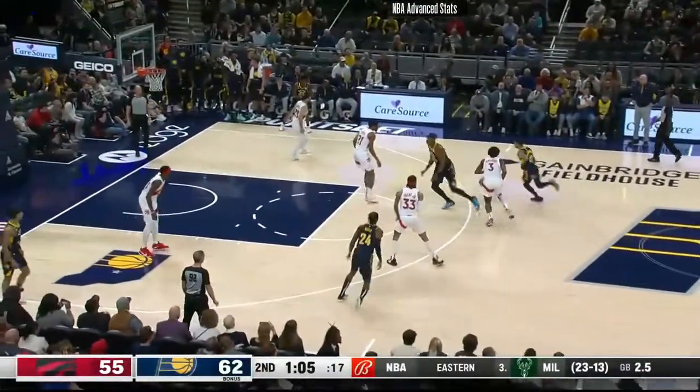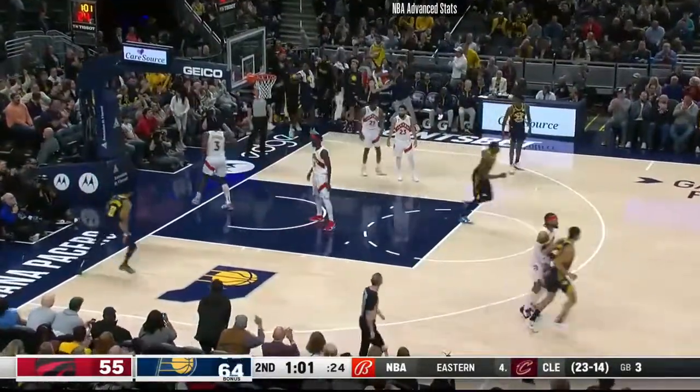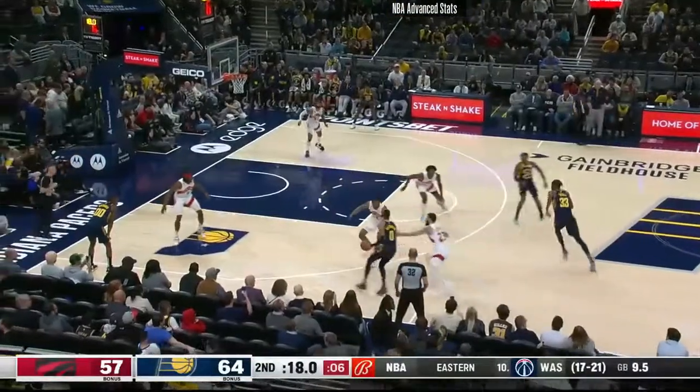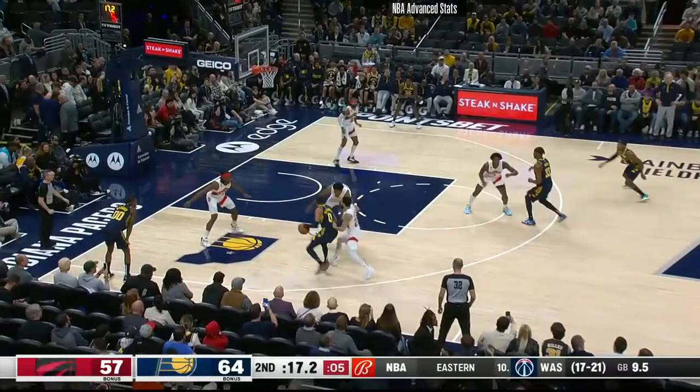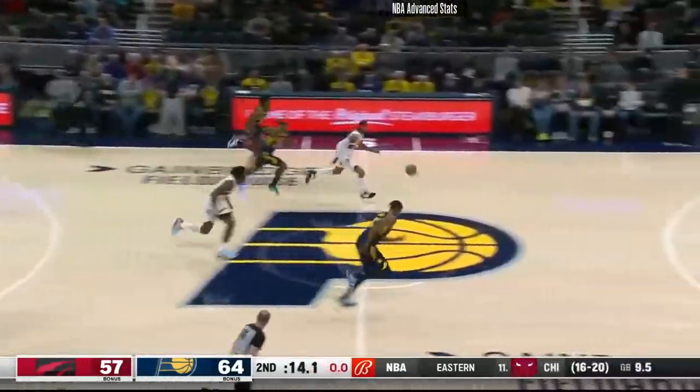And then a nice little dribble-ahead move by Haliburton, who gets himself all the way to the basket and finishes with the scoop right-hand finish. And then here the Raptors are going to bracket Haliburton really well. The spacing is not great and he's got a tough cross-court pass to make, and Trent does a good job picking this off, but Myles Turner is able to come back and make that block.